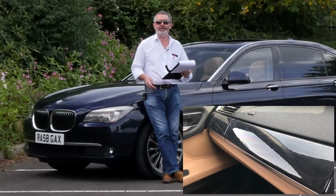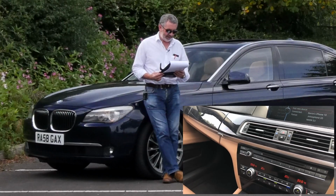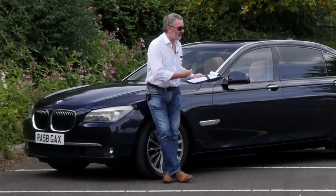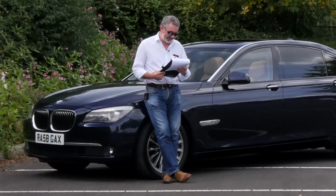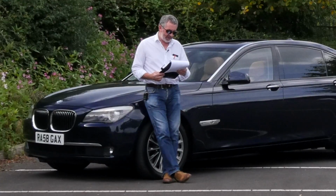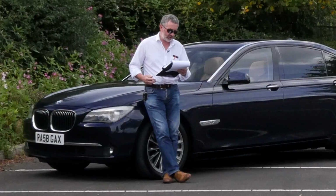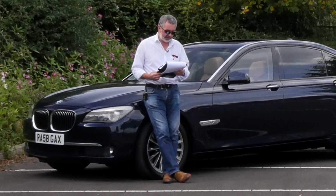Massage functions in the rear seat backrest, which is awesome. Sun blinds to the rear windscreen and rear side windows. It's also got privacy glass as well, so nobody's going to see you in this. Seat ventilation front and rear, so you've got heated and cooled seats as well. Comfort seats front, comfort seats rear.